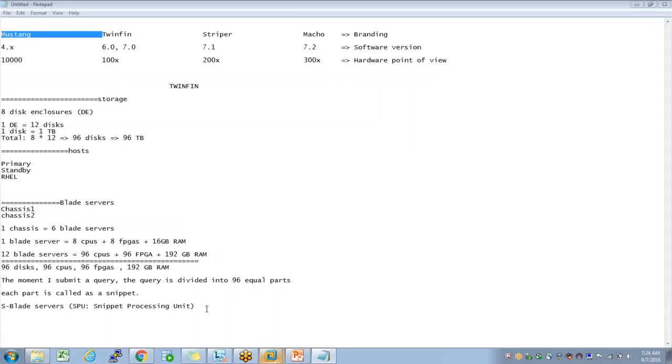Now what I'm saying here is, the moment I submit a query, we have the capacity to divide the query into 96 snippets. Each snippet can be given to a combination of one disk plus one FPGA plus one CPU plus 2 GB RAM. This combination, in Hadoop terminology, is nothing but a node. Like this, in my system I have up to 96 nodes.